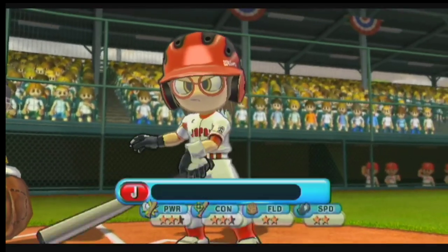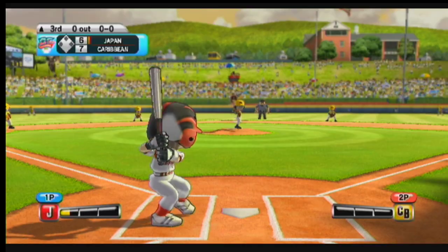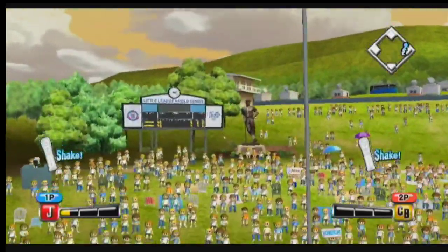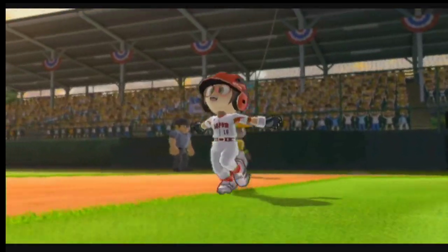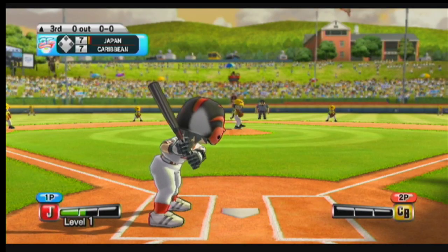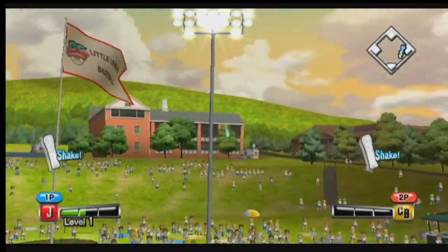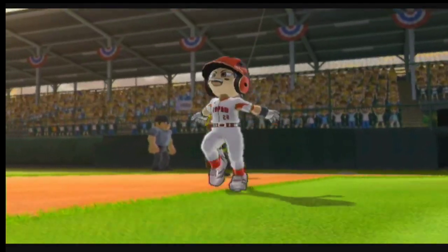Here's the top of the third. Now batting, second baseman, number 18. It's high and deep. Now batting, catcher, number 28.